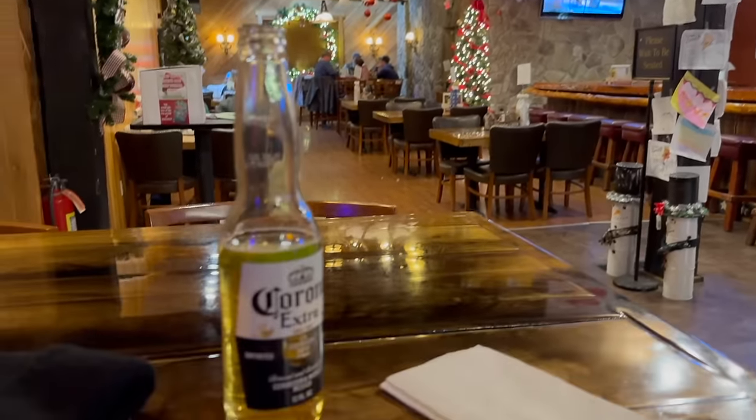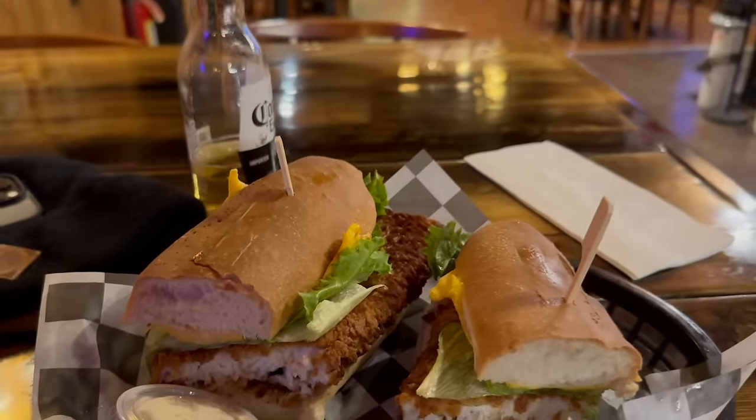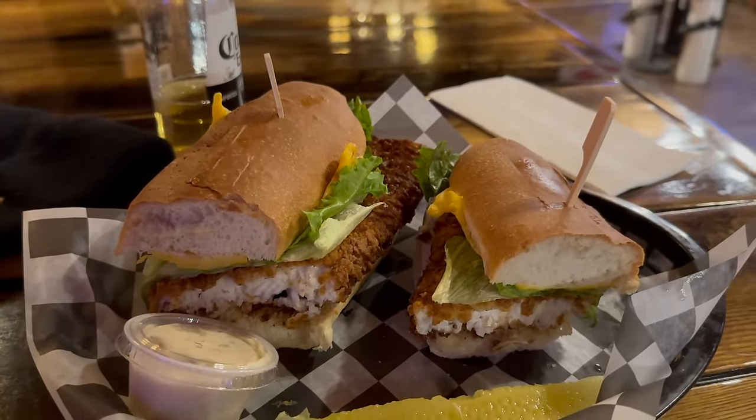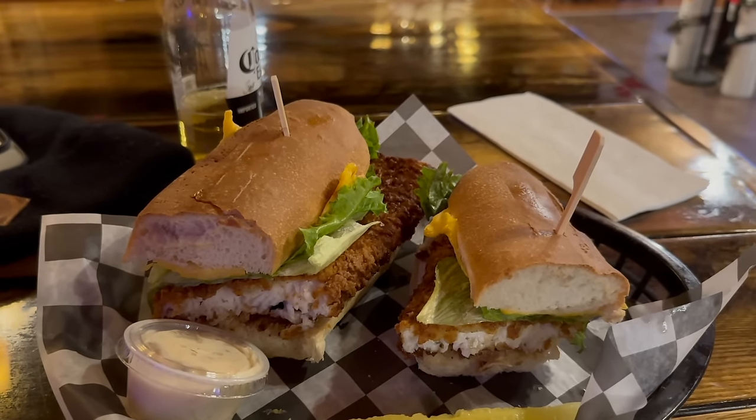All right, we got a Rona to start and a couple of Italian wedding soup. Oh yeah, that's hot, but it's good. And for the main event, we went with a nice cod sandwich on a hoagie bun. Oh yeah, that looks pretty good. I'm about to tuck into this thing and see how it is. Add a little ketchup to the equation.